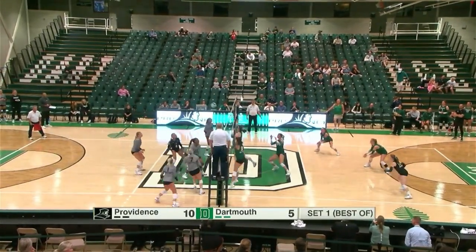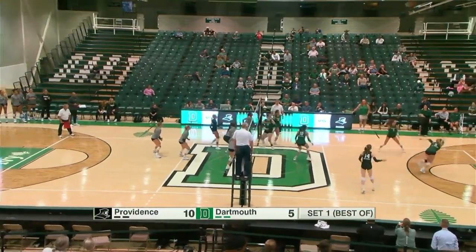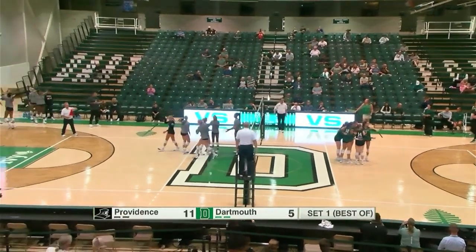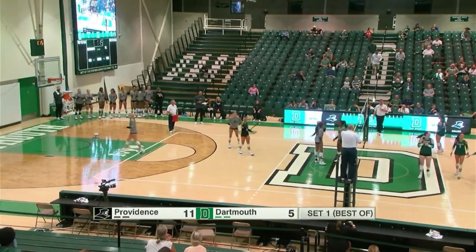Here's the setup for the attack. It's going to be blocked back, but kept alive by Likens. Now Roden will give it a go, and that one's off the block and through for a kill. So I think that's 3 quick kills so far for Shalia Roden, who's making her mark known early.